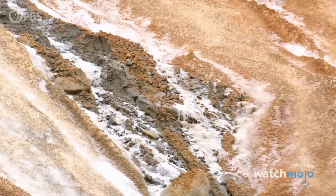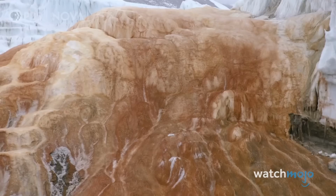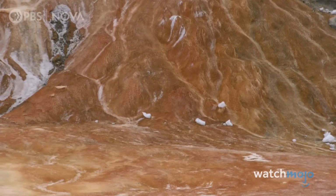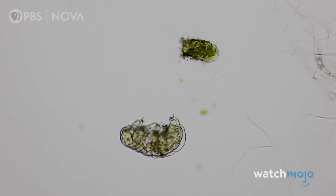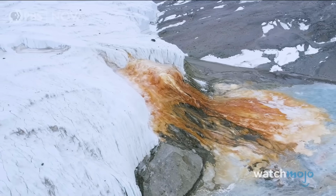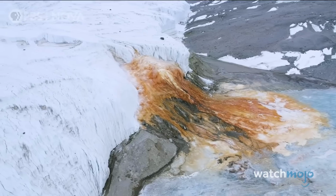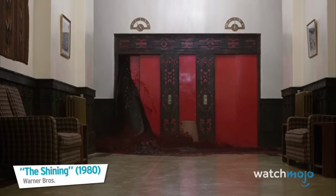The falls were discovered in 1911 by Australian geologist Griffith Taylor, hence Taylor Glacier. After presumably freaking out, Taylor attributed the blood to red algae. So there's actually stuff living in the dirt. Oh yeah, in the dirt and in the lakes, in the lake ice, in the rocks. There's actually worms in the glaciers. There's microscopic worms, nematodes. It was a good guess, but the blood is actually just salt water tainted with large amounts of iron oxide. Yep, Blood Falls is essentially just rusty water pouring from a glacier.